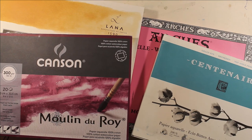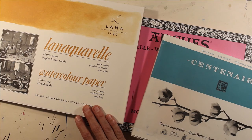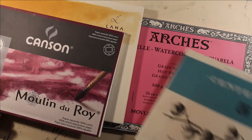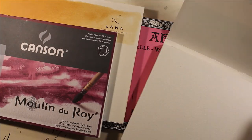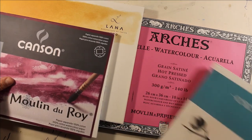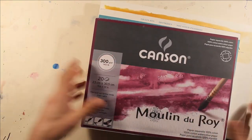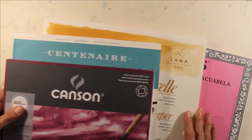Most of what I use is hot press paper. This is hot press. This is hot press. The Arches is hot press. This is not. This is a cold press with a little texture. Got a little more texture to it. And I have various sizes. I have 12 or 15 of these different pads in different sizes, from little tiny ones up to great big ones. And I'm real happy with pretty much all of it.